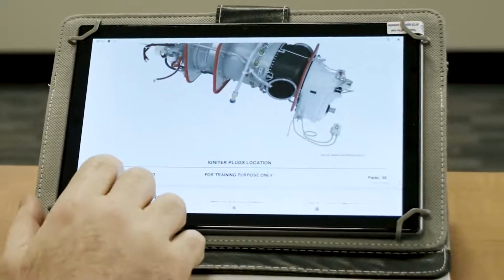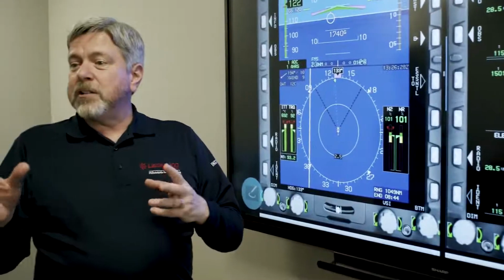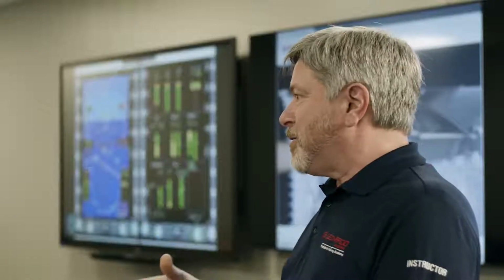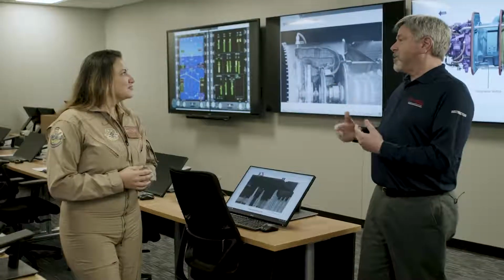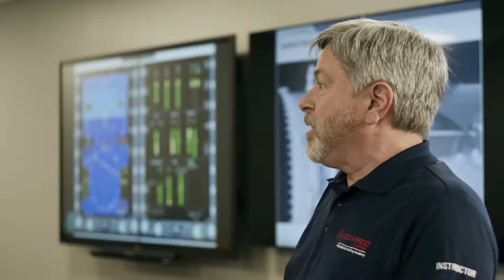Yeah, so we have 10 classrooms here, and basically each classroom is equipped with individual student touchscreens, as well as they will get a tablet. The instructor as well has those touchscreen displays, an emulator that would basically emulate what the pilot would see in the aircraft. We have students that have never actually seen the aircraft they're being trained on, so it's just one step to get them closer to being in the cockpit and basically understanding what they're going to see when they actually get to the cockpit.